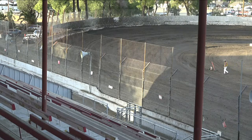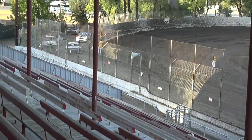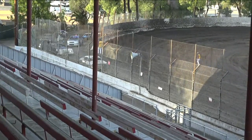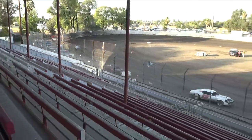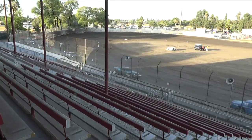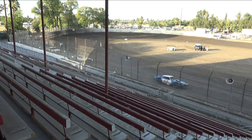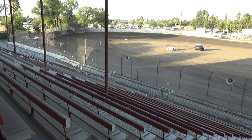Joel Crandall in that 3 car out of Antioch. She's getting a lot of help from people out in the pit area, and she really appreciates it. Miss Crandall, young lady, another one of those young guns that we have out here at the racetrack. We're going to do a little bit of packing as well with the Jay's Mobile Welding Hobby Stocks as we put a little bit of water down in the turns during intermission.